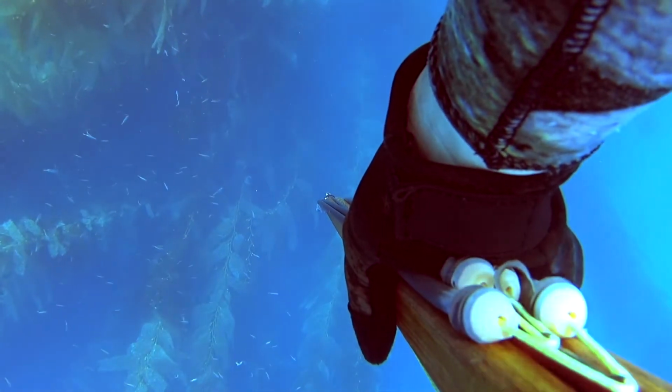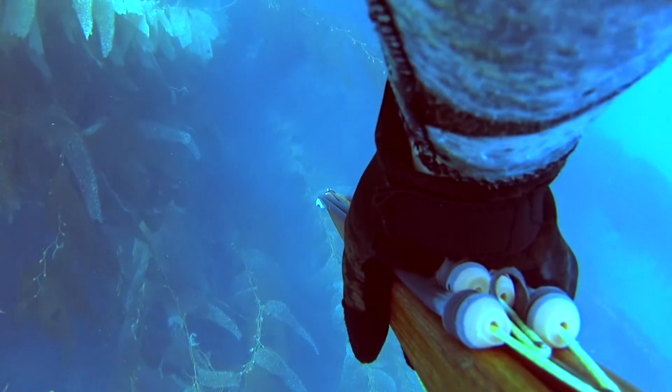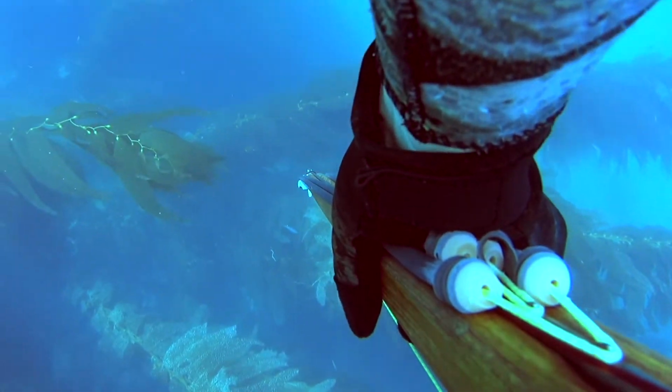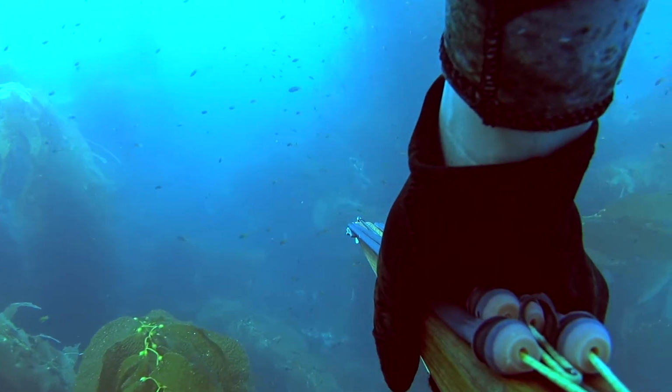This dive here took place in Catalina a handful of years ago. Not a lot of kelp on the surface at that time, and so I had to dive a little deep. This is about 50 feet. I remember I had to pass the thermocline already, so it was a little chilly.